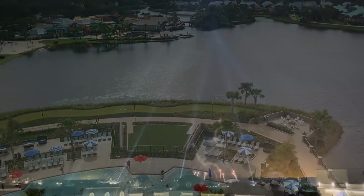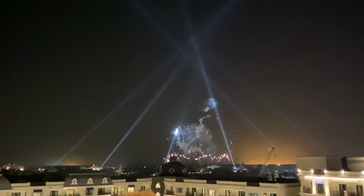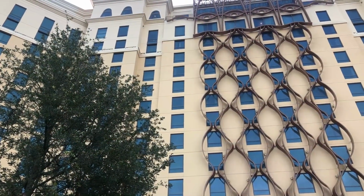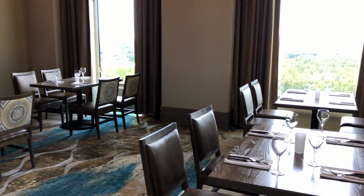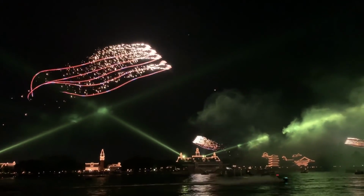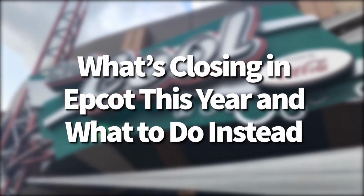It's definitely still a nice option if you want to see the fireworks on your arrival day without heading into a park. Also note in this section, you can see the Hollywood Studios fireworks from Toledo at the top of Gran Destino Tower over at Coronado Springs too. So there's lots of new ways to see the fireworks this year that we note for you in the DFB Guide. Next thing we want to share, what's closing in Epcot this year and what to do instead.